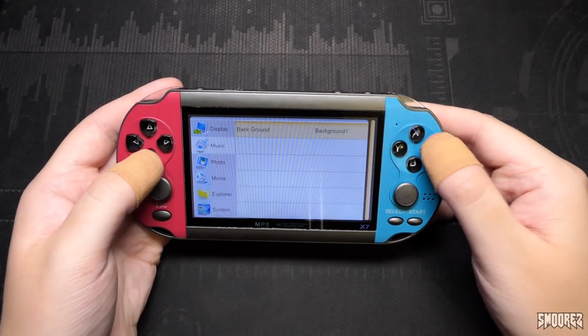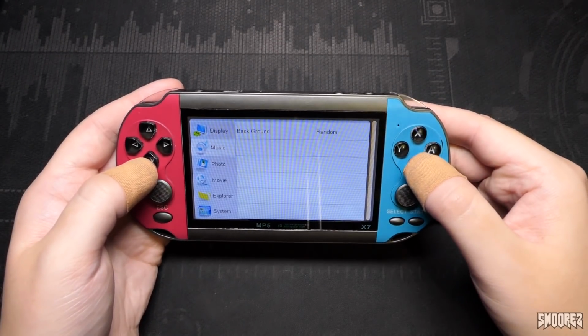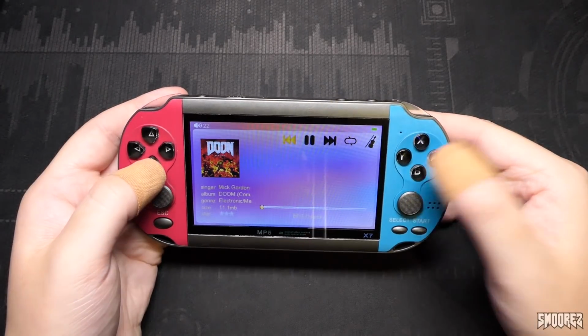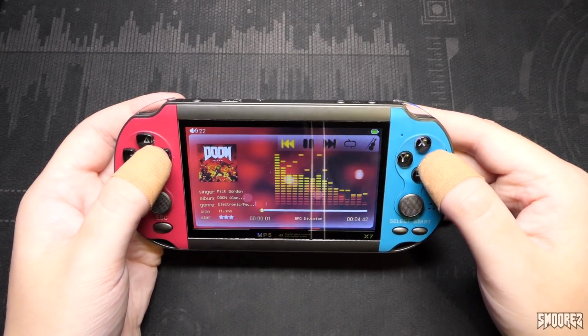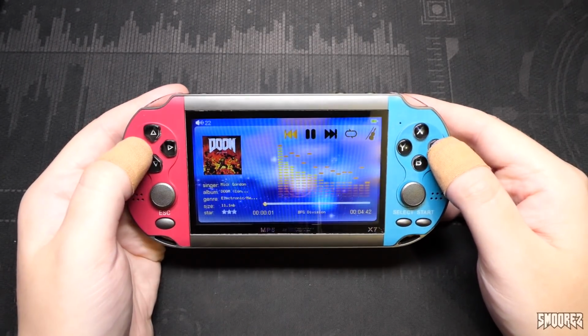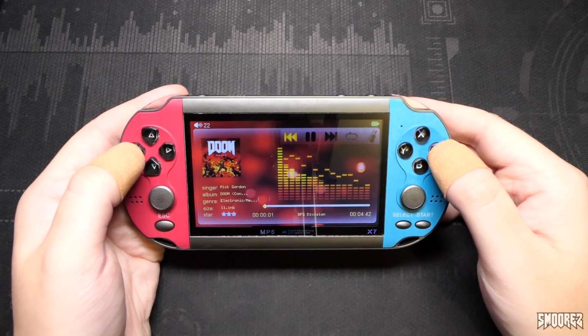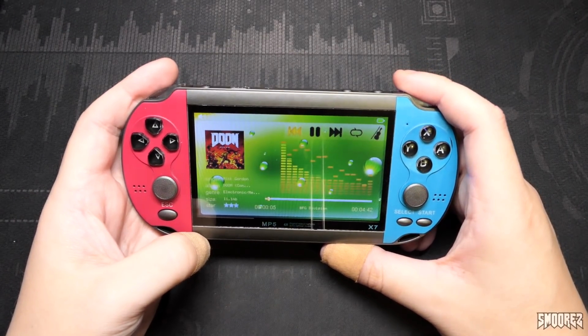Music is background 1. Oh, there's other backgrounds. Let's do random. Hang on, we'll go back to music. Oh, okay, it's just the same one. That's fair enough then. Oh, wait, no, it changed. Hang on. Oh, there we go. I think that was pinched off Nokia, the green one. Is that pinched off Nokia? Or Windows Vista? I'm not too sure.